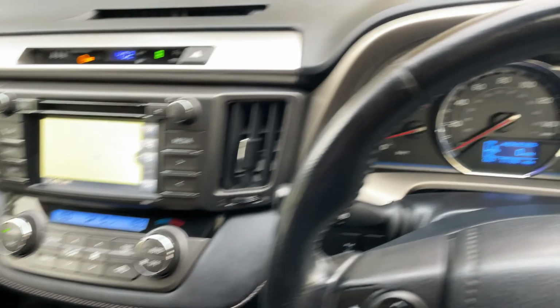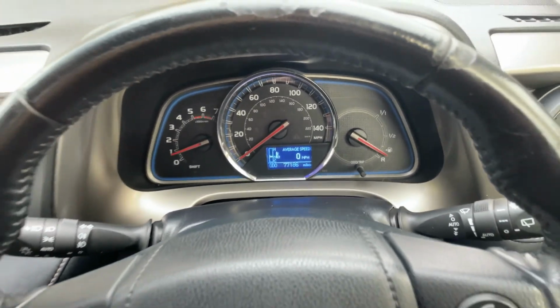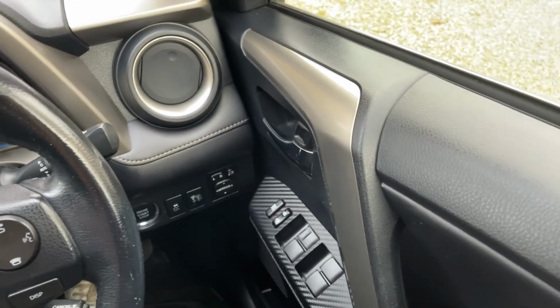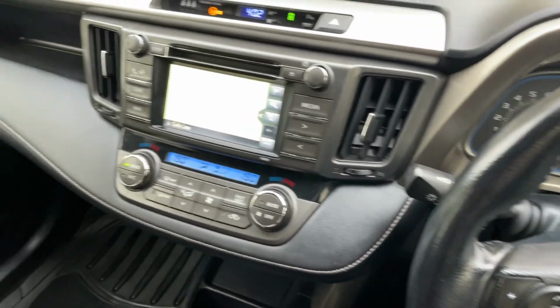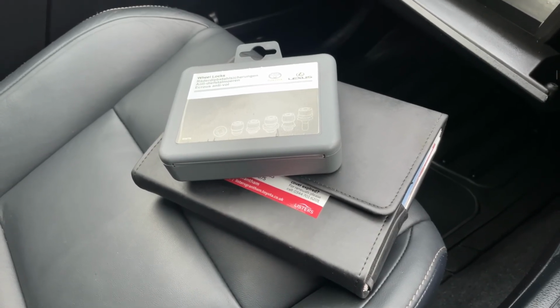And up to the dash binnacle, hopefully you can see 77,186 miles, and there are no warning lights on the dashboard at all. Finally, just to show you, owner's manual pack and lock and wheel nut key here and present with the car.